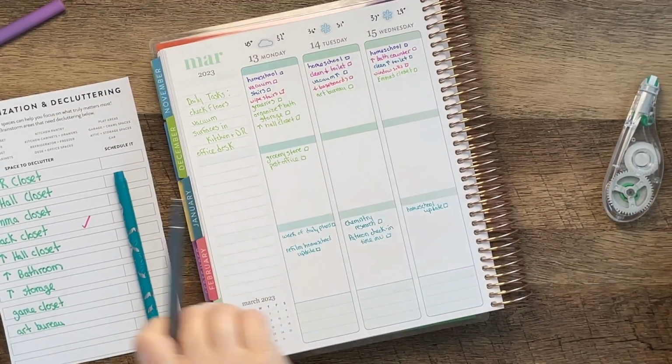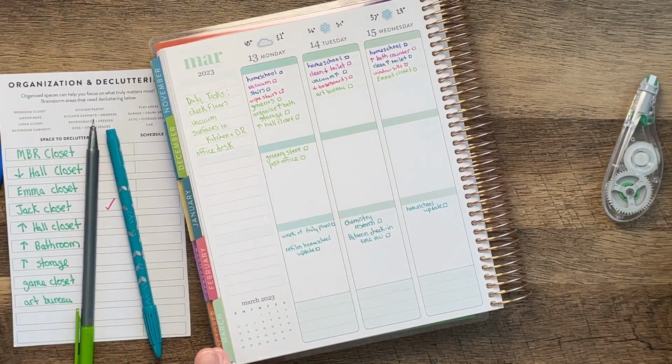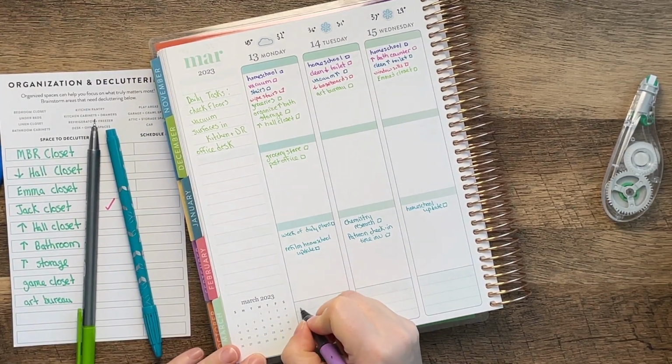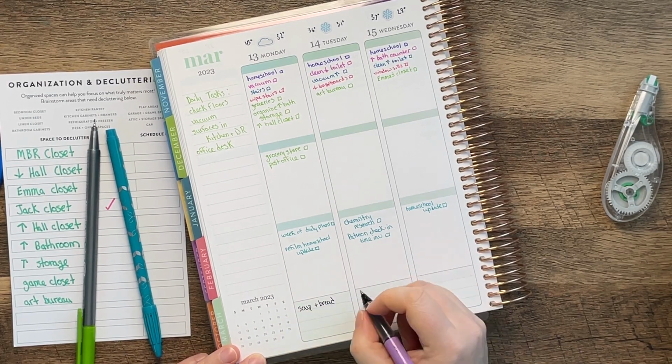And then meals for the week. Today I am making soup. So we will have soup tomorrow, and probably I will make bread. And then Tuesday we will have burritos.